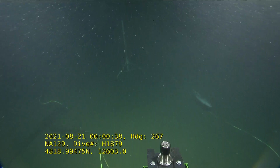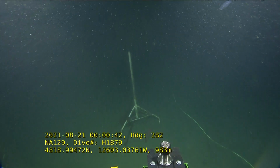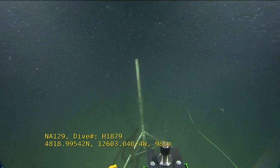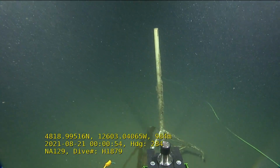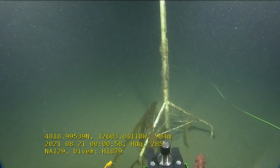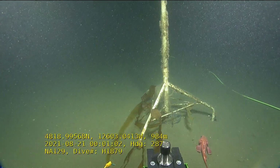So you're confirming you want a nav target on this monument? Is that right? Unless you can pick it up and move it. We can do whatever. You want to see if you can pick that sucker up? Sure. Got some weights on it, so I don't know how much it weighs. And generally, where do you want it to go? Closer to the platform. It looks to be about 8 meters away from the platform currently.